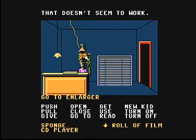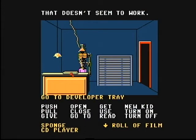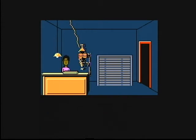Okay. So turn on enlarger. Use enlarger. Okay, I can't remember how to do this. Use roll of film... and enlarger. Use. No, not close. Ooh, put control film and developer tray. There we go. Closes the door and turns the lights off, I think.